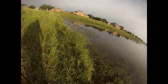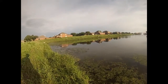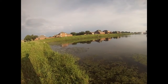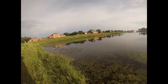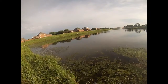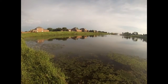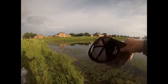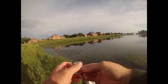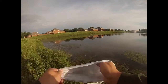Y'all know what I should have done was brought my little fish trap and set that out, because I bet you that would have got some species that we can't really catch on lures, some smaller guys. Maybe I'll bring that out with me next time. Set that out while we're fishing. Gonna put the buff on because the sun's hitting this side pretty hard. It's already getting toasty.